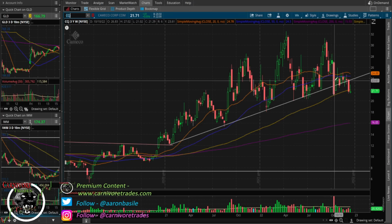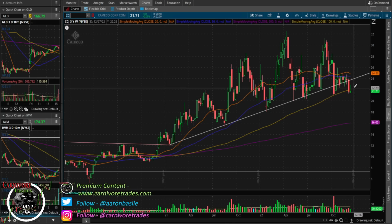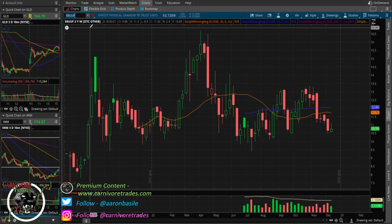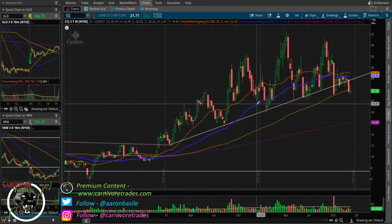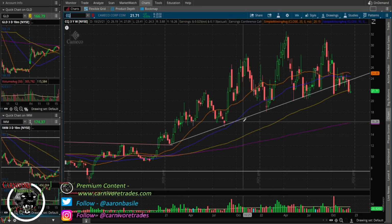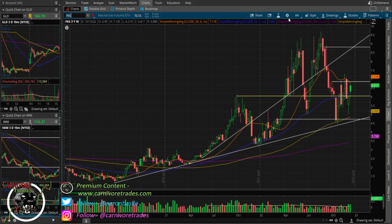But that still has a pretty good ugly sell-off bar there from about a month or two ago that is now kind of rolling over here. You see the same thing kind of on Sprott here, SRUF. But again, I believe last week I told you 18 and I think 15.75, we'll call it 15.75, are going to be really good buy levels here on CCJ moving forward if we get down there.